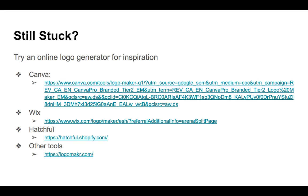You might be someone who likes to draw and has lots of ideas once they see something in front of them. I'm not like that. I suck at drawing, but if you are someone who's good at drawing, it might be an option for you to consider. So if you're still stuck, go here. But we're going to continue along the process here.